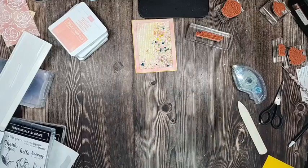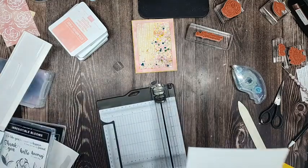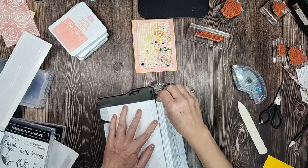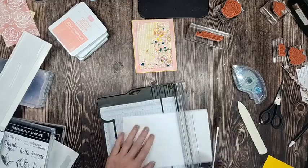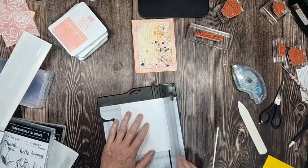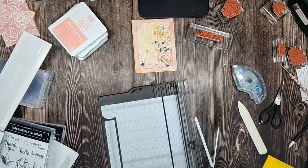I don't have any basic white ones right now. Like, why? Why do I not have any basic white ones? So I shall cut one. Everybody should have a bin of happiness where you can just grab while you're creating. Look, I'll make an extra and put it in there so then the next time I'll have at least one.